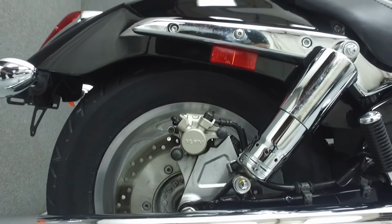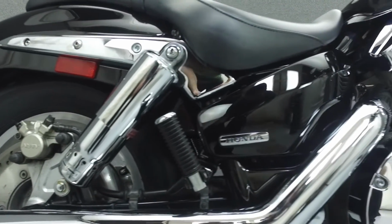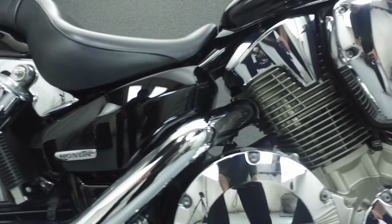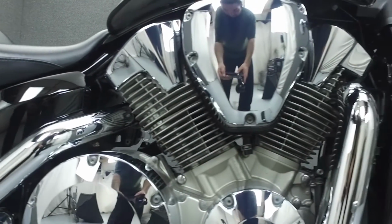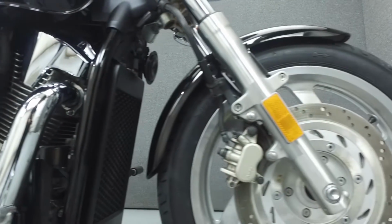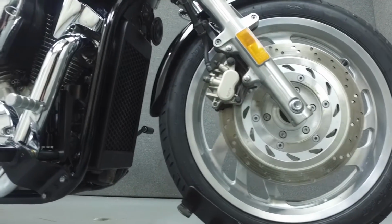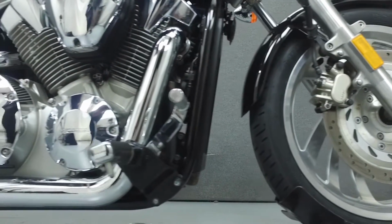This bike has been left stock with the exception of a Vance and Hines exhaust. Rather than describing any cosmetic flaws, which can be very subjective, we've taken this high-resolution video so that you can get an exact representation of what this vehicle looks like in real life. Our goal is to provide you the ability to virtually walk around and inspect it as if you were here in person. Please take the time to watch the entire video.